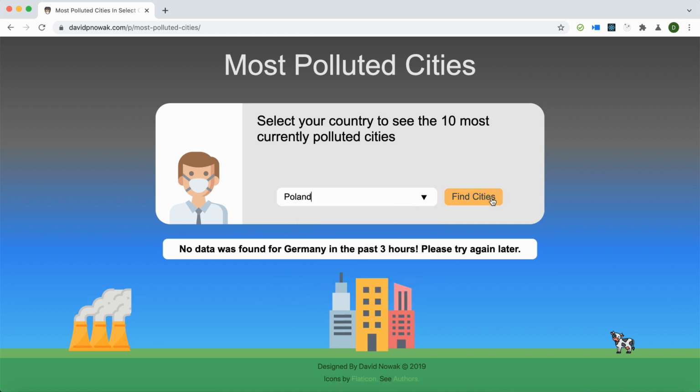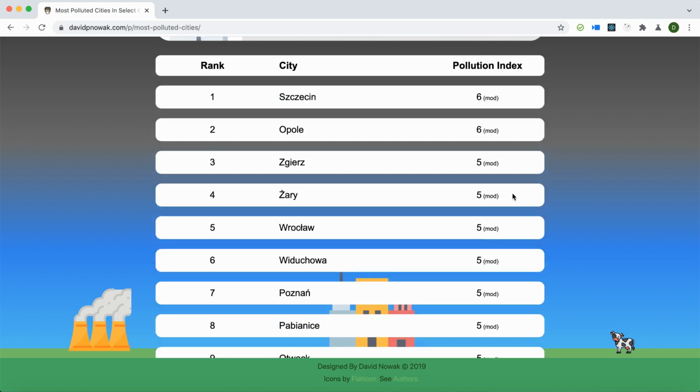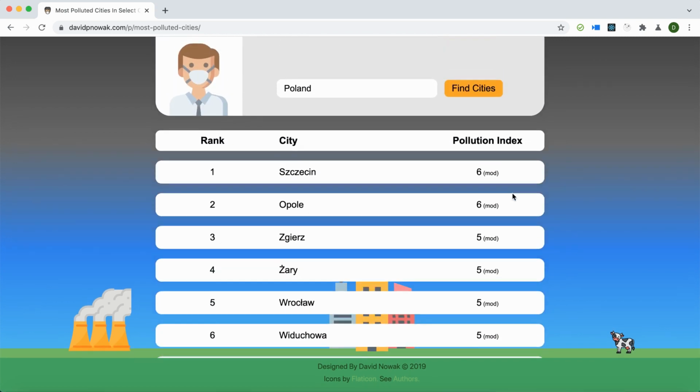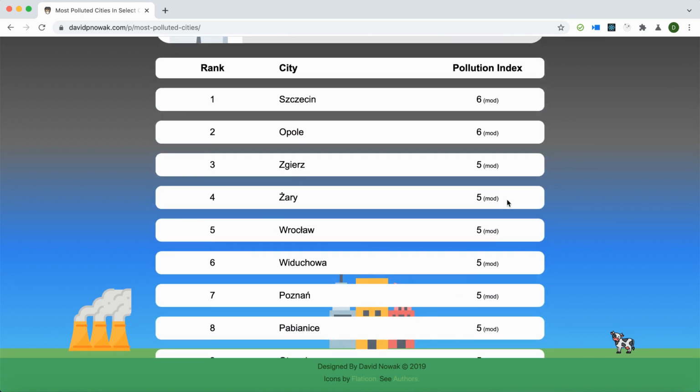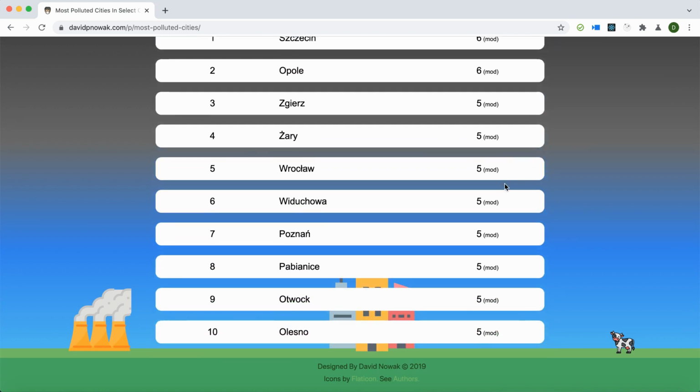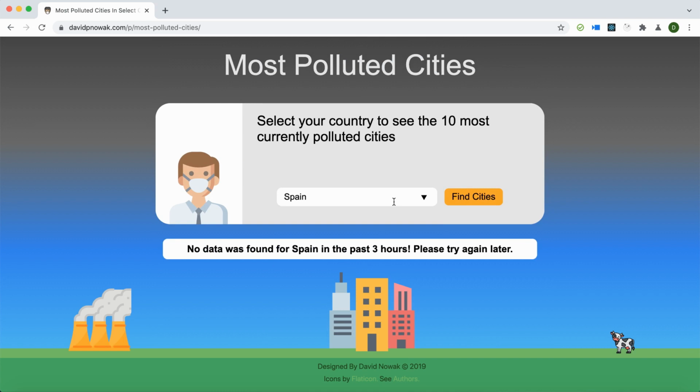And then let's try another one, Poland. And we'll see here that it's maybe a little bit worse than France. We have a couple of 6s, and then a bunch of cities with 5, and none with 4. So pollution is a little bit higher in Poland. And if I try Spain, again, same thing. There's just no fresh data for Spain. And that's basically the app.